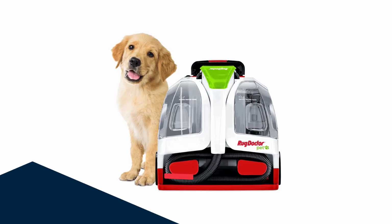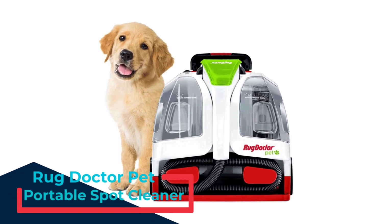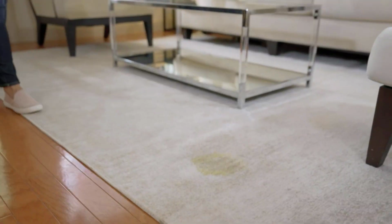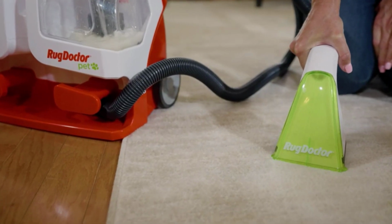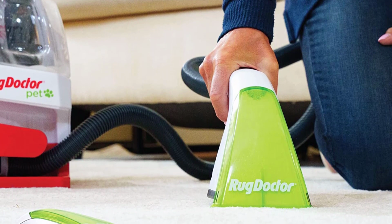Number 4. Rug Doctor Pet Portable Spot Cleaner. If you're frequently finding dirt or stains on your carpet, but the whole thing doesn't need shampooing, we recommend getting a portable carpet cleaner to help deal with messes right after they happen. The Rug Doctor's Pet Portable Spot Cleaner is perfect for handling spills, grime and debris, and pet messes alike thanks to its excellent cleaning features and portability.